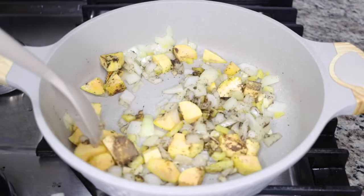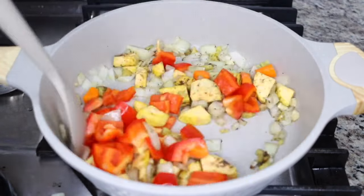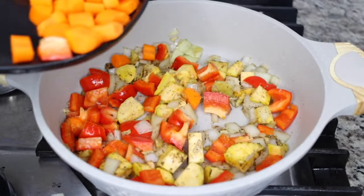That is the black pepper I just added. Half a teaspoon of black pepper. And then you want to go ahead and add your vegetables. These are all vegetables. You add in your bell pepper.